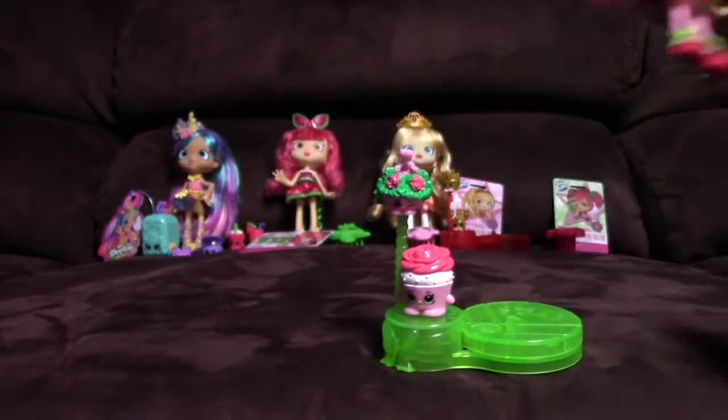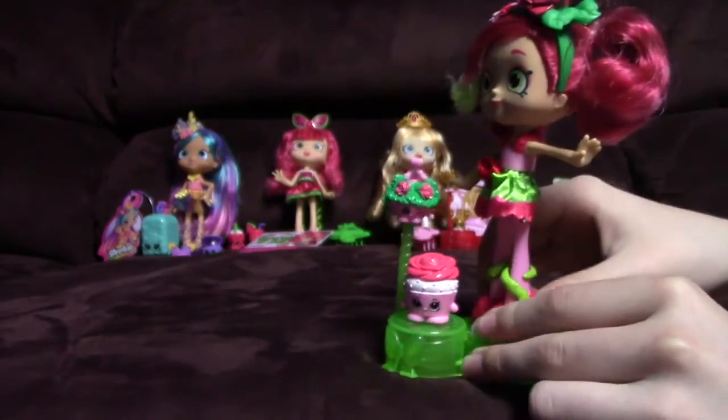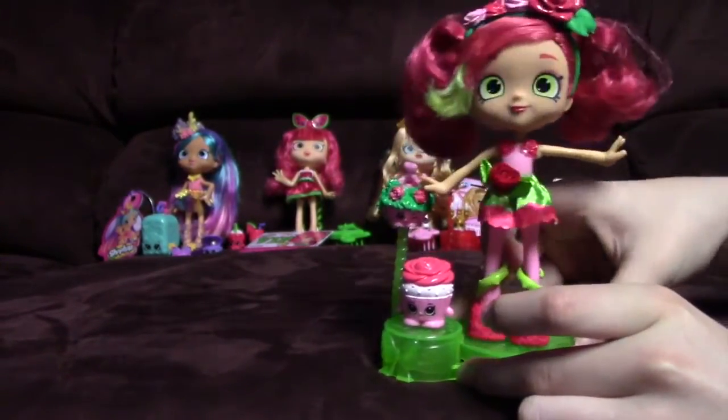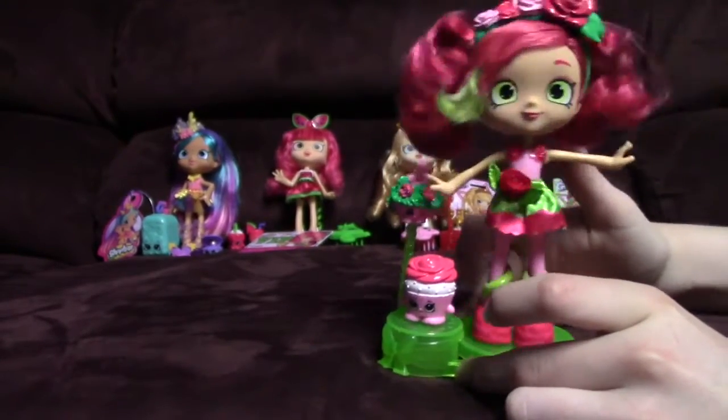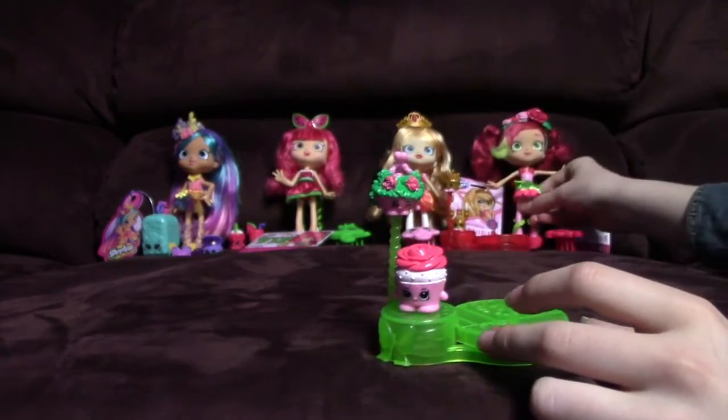I'll see if I can get her on it. Seems kind of hard. Dance, dance, dance. You just need to spin it. Dance, dance, dance. Alright, that's the best I can do for her.